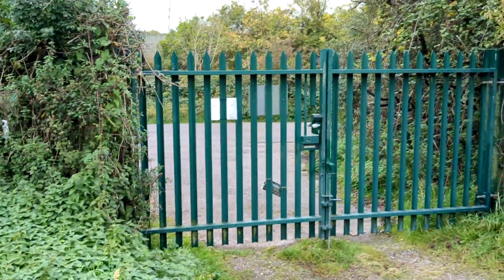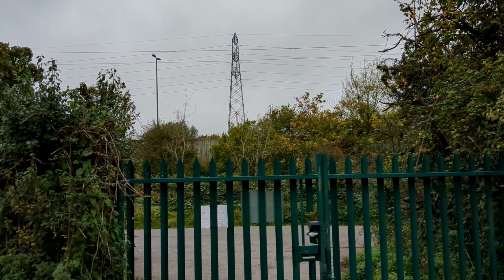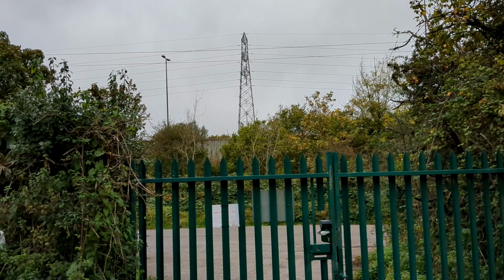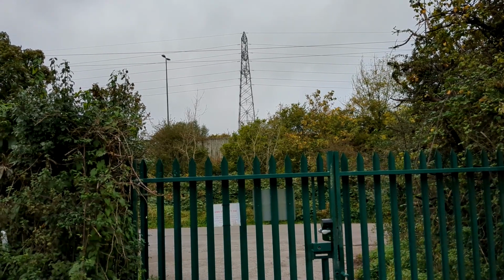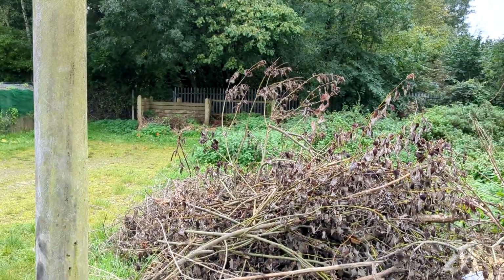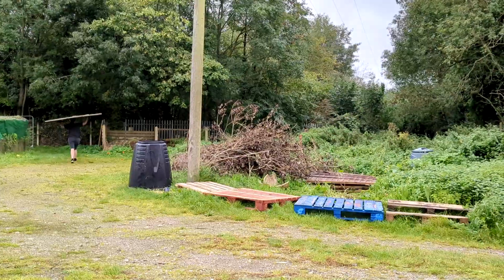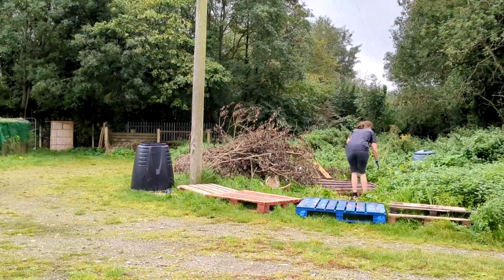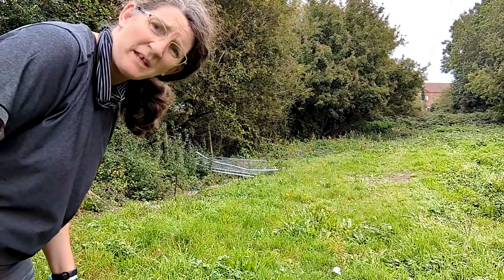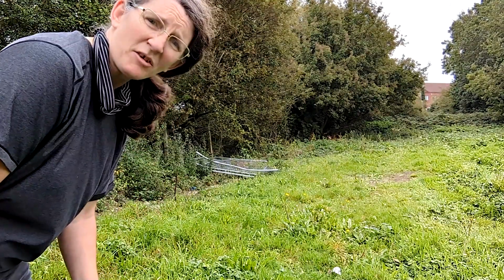So this is the gate, and the traffic you can see there, that's the approach to the Avonmouth Bridge. You know, M5. So that's why it's so noisy. So I need to move these over to behind there. It's not too many branches, but it's still a pain. So now I need to move those fence panels over there as well. I've got to try and improve the site.